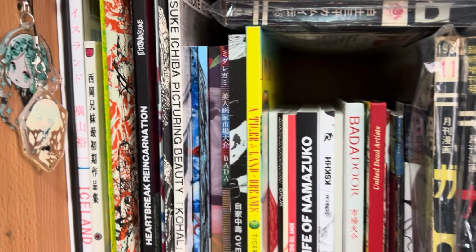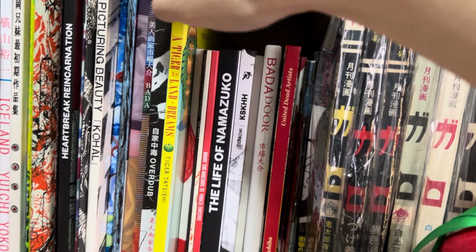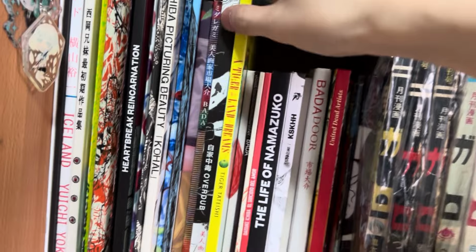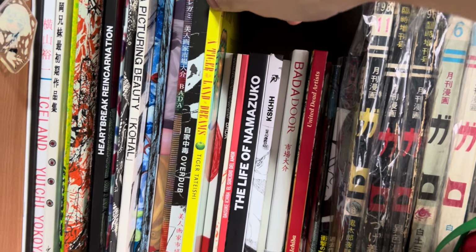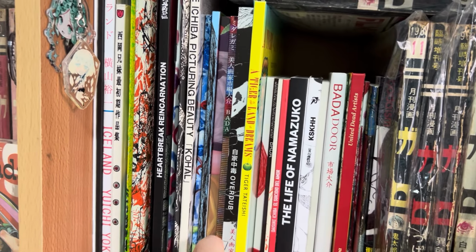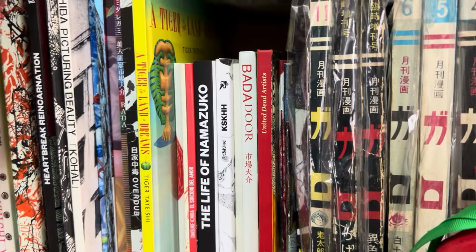We've also got, wow, even so much Ichiba here. So I think this is THC. Yeah, THC. We've got Midare Gami over here. We've got so many. Kohal, holo press releases, Heartbreak Reincarnation. We've also got the LDC Takashi Nemoto book that I showed off previously. Another LDC release for Tetsunori Tawaraya, Midnight something.